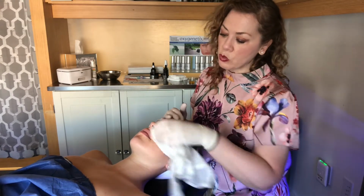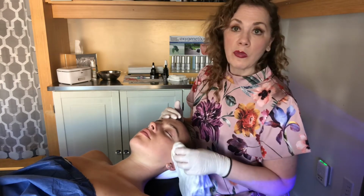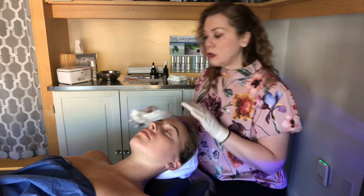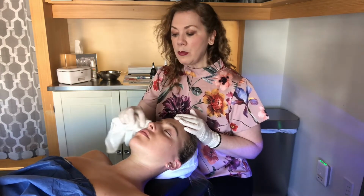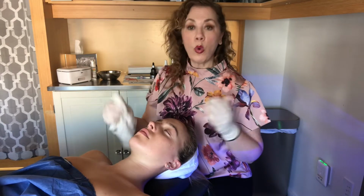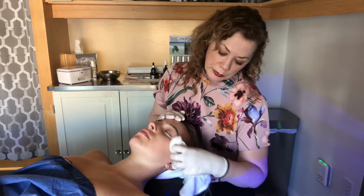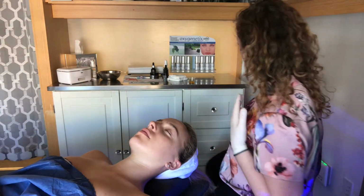And then I use geranium essential oil because geranium is known for cleansing and for being antibacterial, antifungal, and antimicrobial, as well as really good for your hormones. So those oils pair really well during facials.